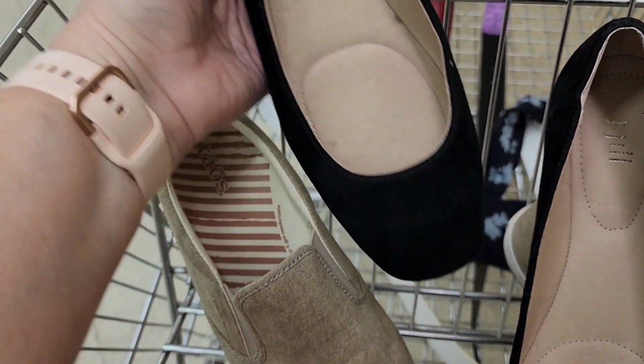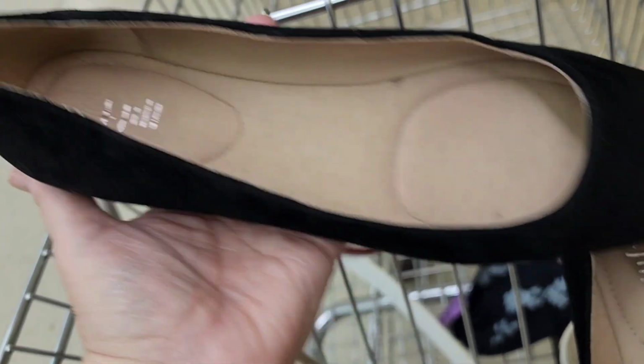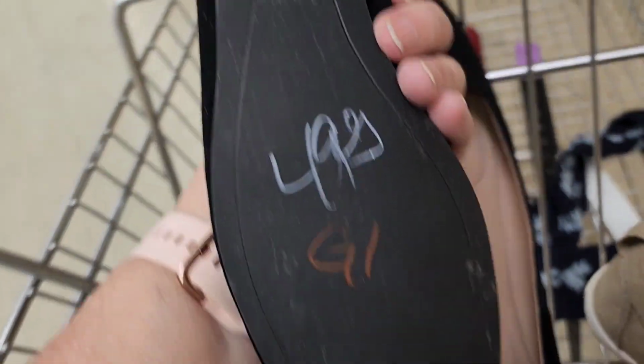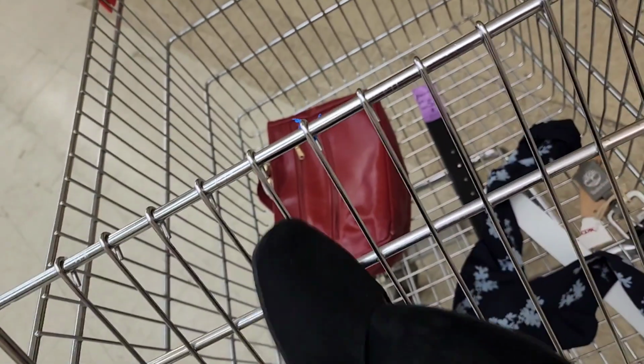Also, I found these J. Jill shoes. I did not know J. Jill made shoes, and these are in really good condition. Size 8. I did look these up. I don't think they're going to go for a lot. They're only $5, so half off, I get them for $2.50.